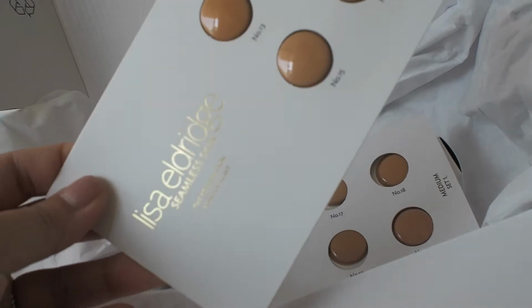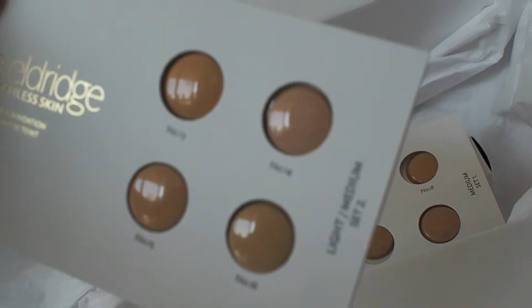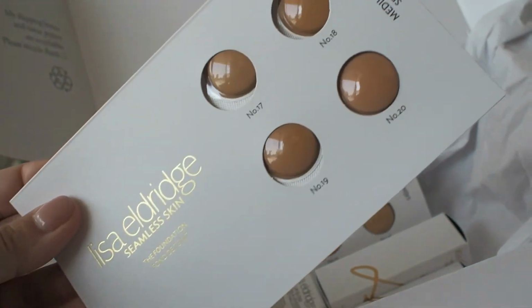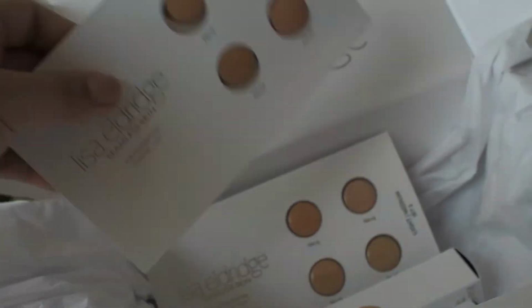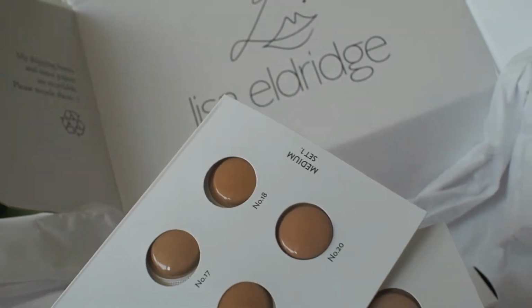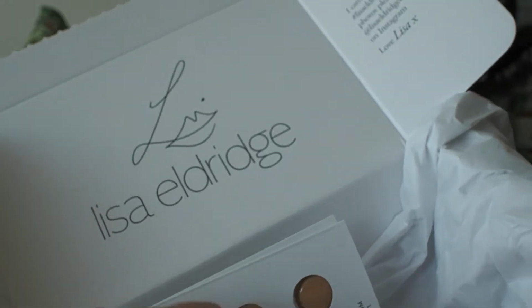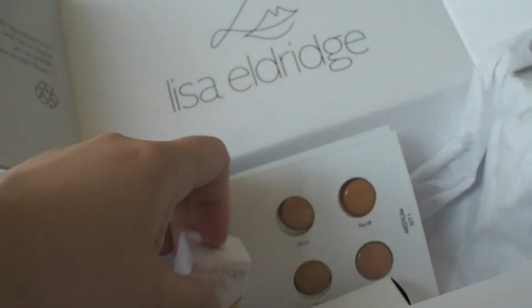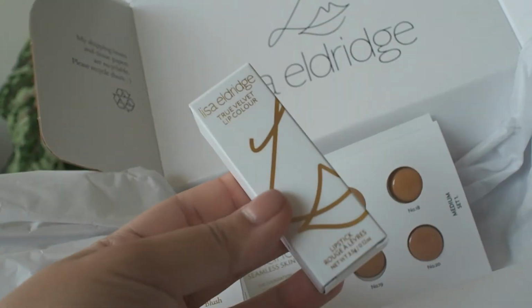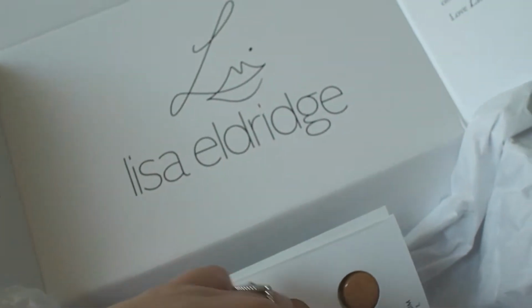I've got the sample card for the Seamless Skin Foundation here. This one's in light medium set 2. And this one is in medium set 1. Just looking at the shades, I think I might actually be a 16 or 17, but we'll swatch it and see how that goes. Here's the Gloss Embrace in Blush, the True Velvet lip color in Velvet Blush Lightly.